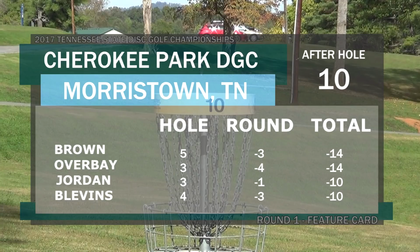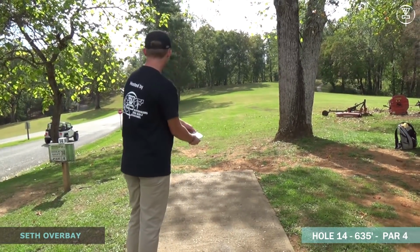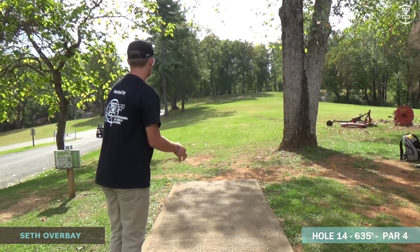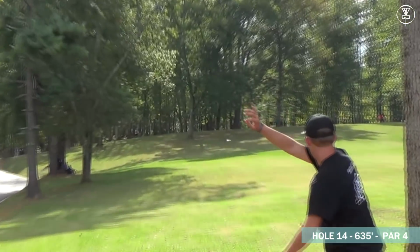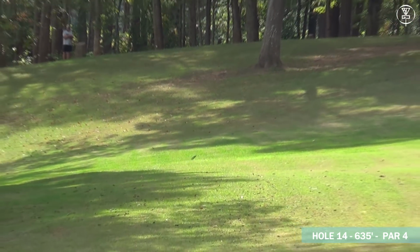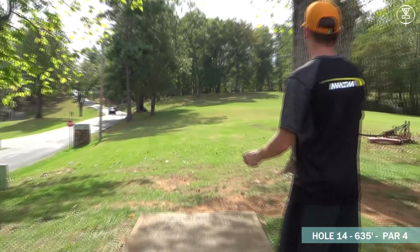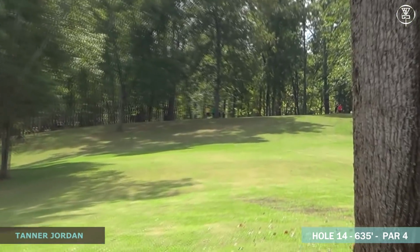So now we have Brandon Brown and Seth Overbay tied at the top at 14 down, and Tanner and Bryson at 10 down. Moving on to hole 14, the longest hole on the course, 635 foot. This is a legit par 4 right here. A little bit low, but he's got a lot of distance on that. That's fine. Just a good shot. Yeah, the basket's up the hill there and into the woods. He's going to have an approach shot and still be looking to hopefully get a 3.